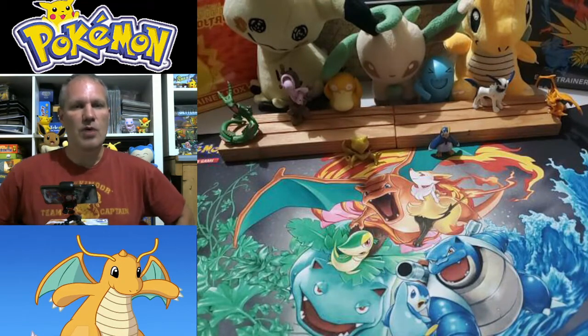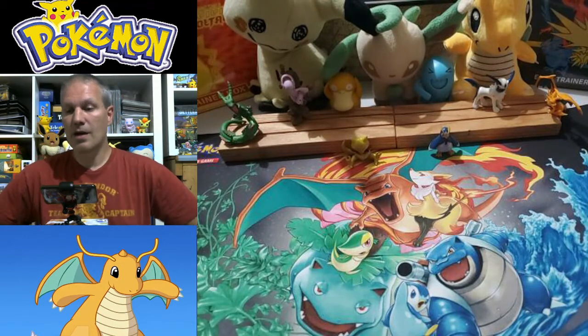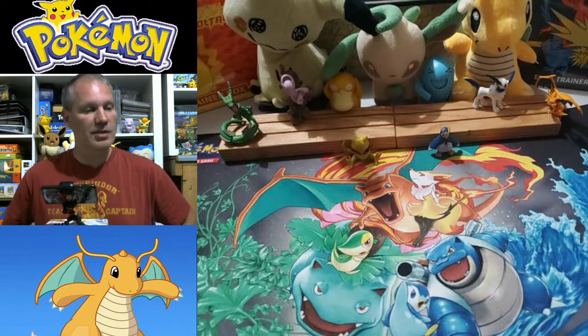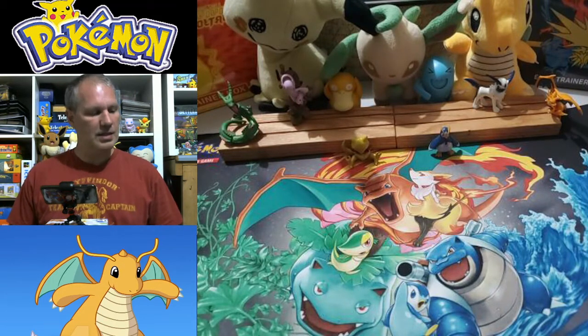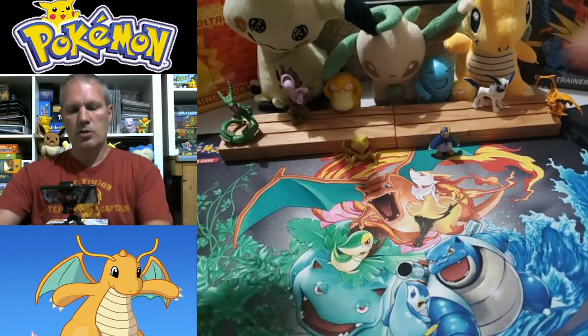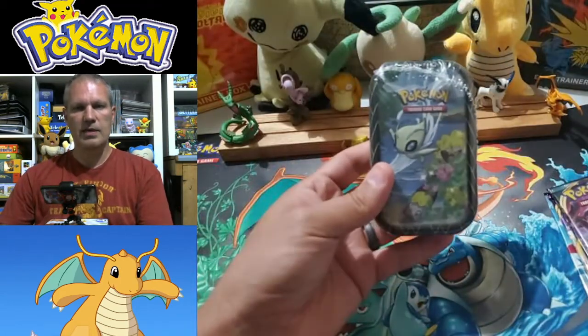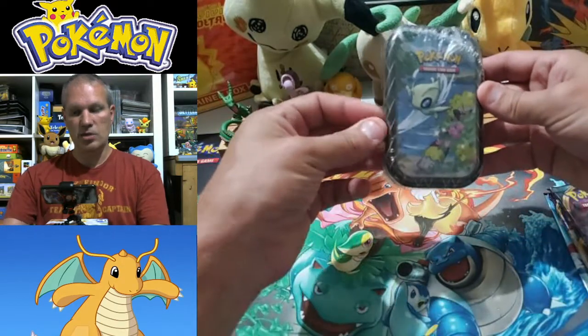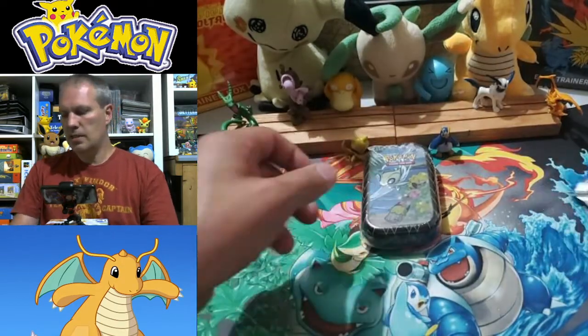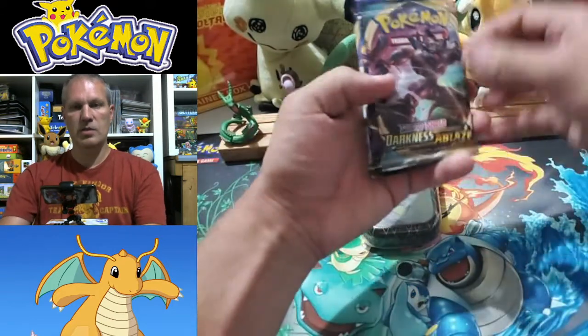Today we're going to do a Pokemon opening. I'm just going to do a random one. There's nothing big and special about it, but I felt like opening a few packs that I happen to have around. So I have a tin here of Shining Fates that I was able to find. That's got two booster packs in it. And then I've also got a couple other random ones lying around.